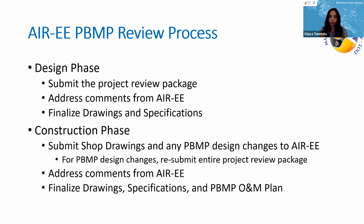And then finally, we want the contractor to provide a PBMP O&M plan, whether it's a standardized O&M plan that DOTA has developed for the generic PBMPs, or, if it's a manufactured treatment device, the specific O&M plan from the manufacturer.